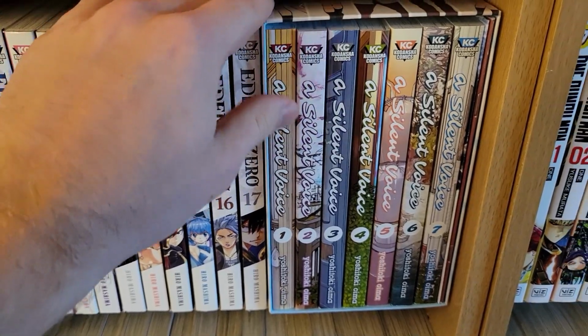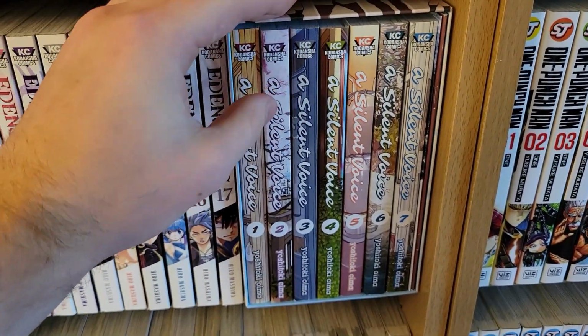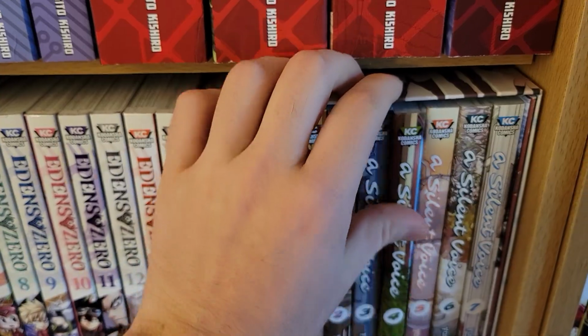It's good. Then I have A Silent Voice, the box set that I got for a good price after I watched the movie. Great movie. Hopefully these are honestly even better. They could be even better. That'd be awesome. Then it'd be one of the best manga ever.